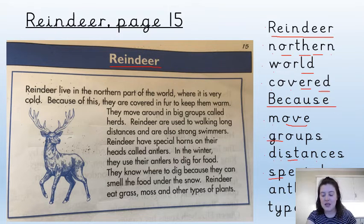And our second to last word in our list, we can sound out. We've got ant, antlers. And antlers are here. These are antlers. Just draw an arrow at the top of the reindeer's head. And the last word on our word search list is types. That's very tricky, types.